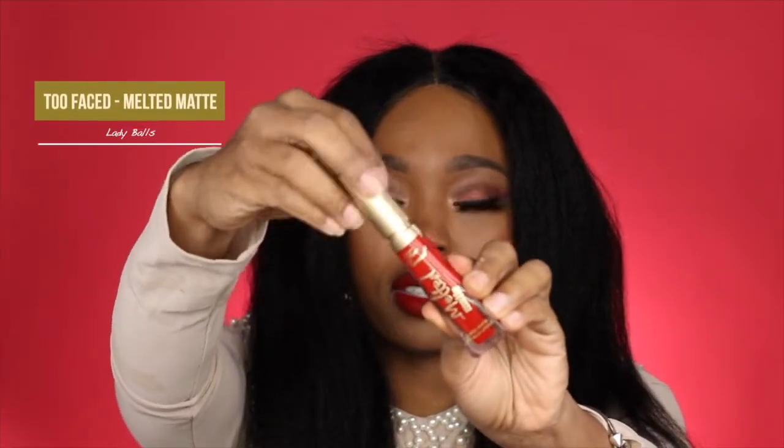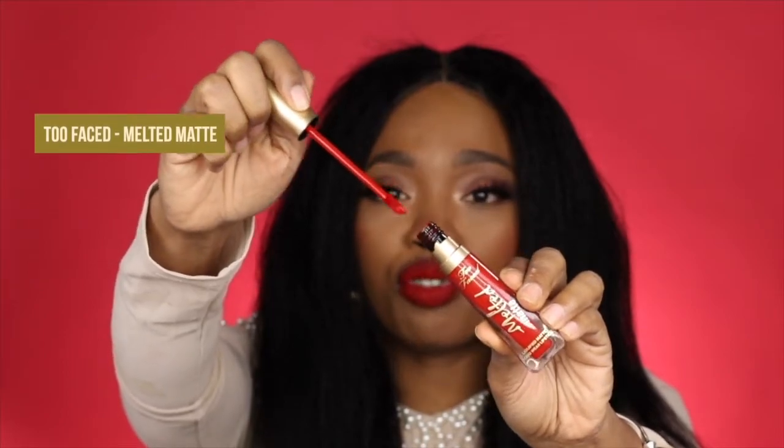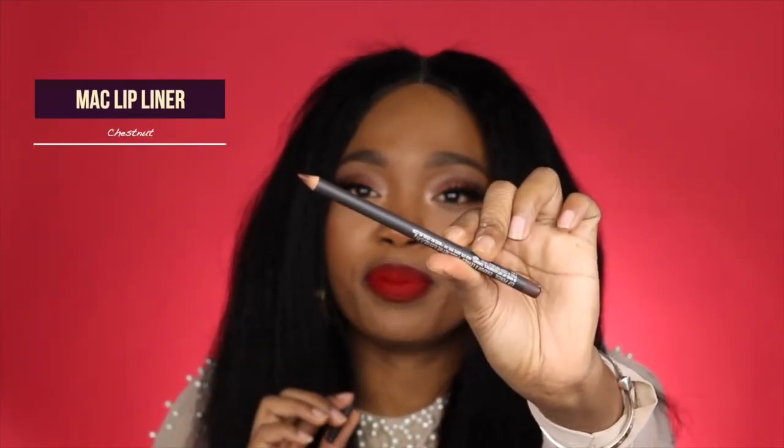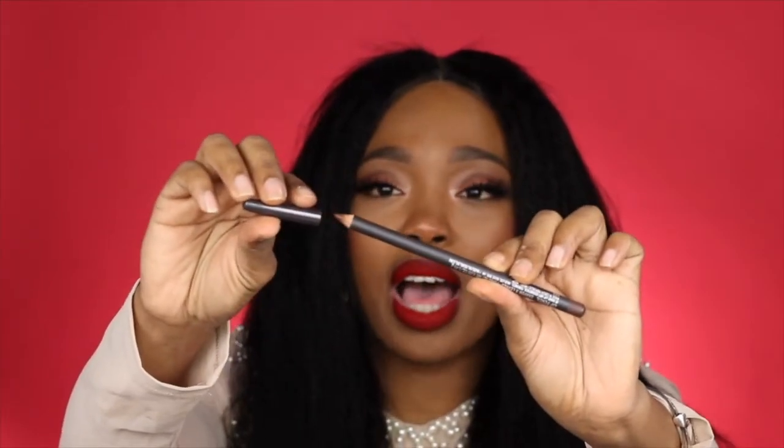Like, what's the brand? It is Melted Matte by Too Faced in the shade Lady Balls. This is so cool. It's a true red, like a bluish red, but I don't know. Everyone always asks me about it. And I went ahead and used the MAC lip liner to line my lips in the shade Chestnut. This is so bomb. Everyone has been raving about this. Absolutely love this.